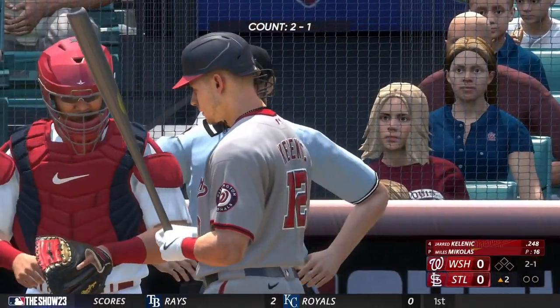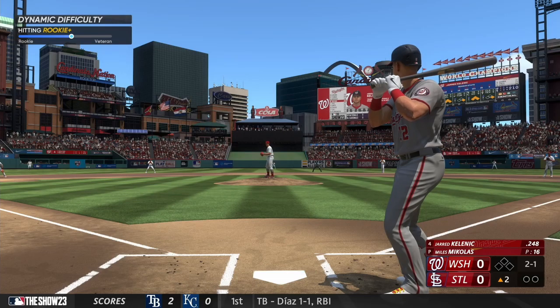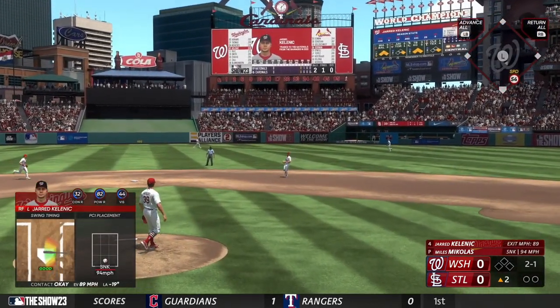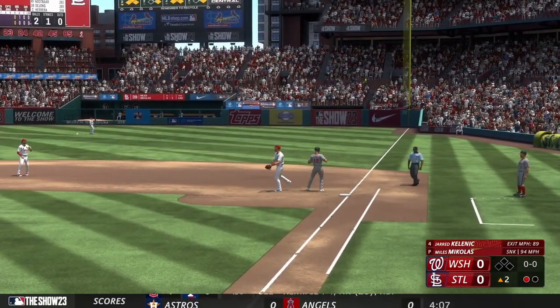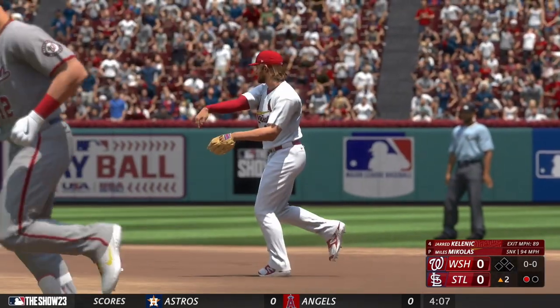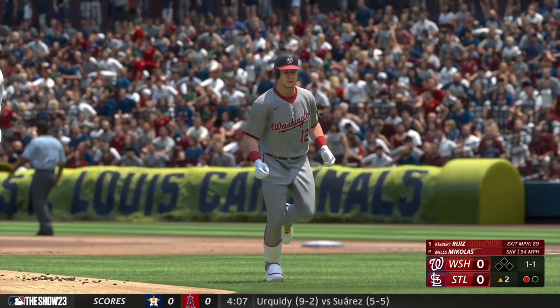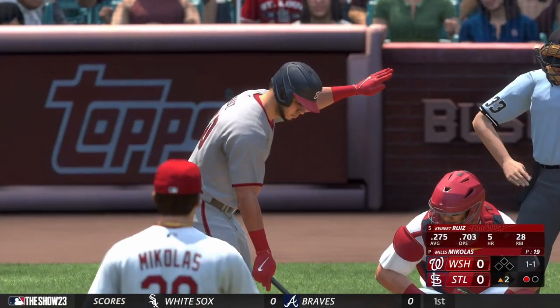Back here at the ballpark, top of the second. Here's Jared Kelenic. Right fielder. Bounce to the right, Donovan. On to first. Leadoff man retired here in the second. Batting fifth, the catcher, Keibert Ruiz. 3 for 7 in the series so far.